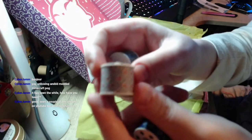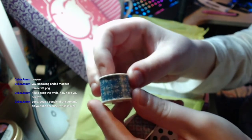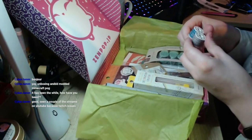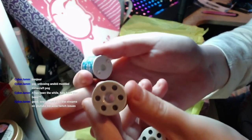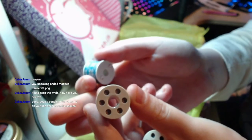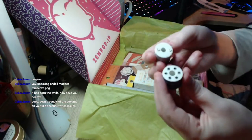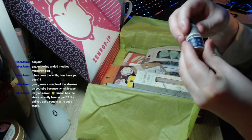We get these cute little masking tape and this one. Ooh. And this one. These are really cute. And they look like they have a lot of tape in there, like all in those holes is where it's all filled in. And they also click together. And that's really cool.